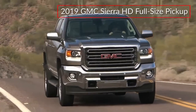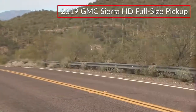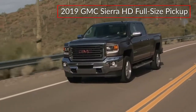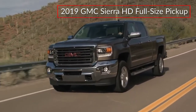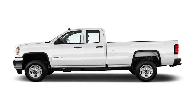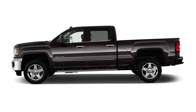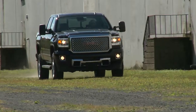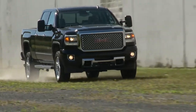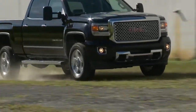The 2019 GMC Sierra 2500 and 3500 heavy-duty pickup trucks easily tackle most job demands with a hard-working yet tech-savvy combination of brains and brawn. Available in double and crew cab body styles with standard or long bed lengths, the Sierra HD pickups can be found in base, SLE, SLT, and premium-equipped Denali models.